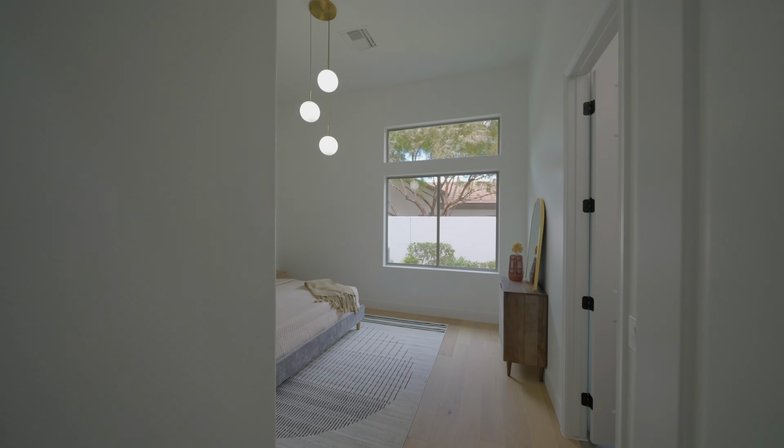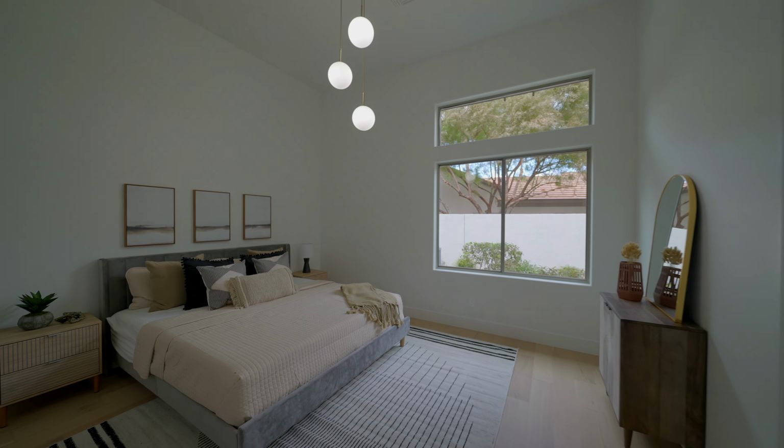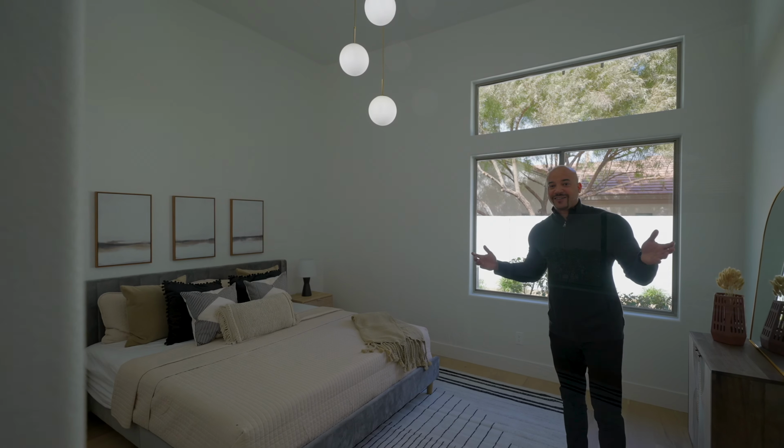All right, keeping it moving. Now we come down this hallway. This is where we have some of the secondary bedrooms. So coming in here is our first secondary bedroom. Yeah, it's a bedroom. There's not a lot of excitement.